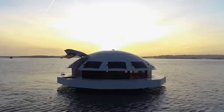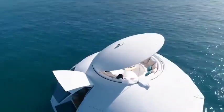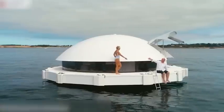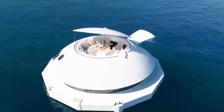This is Anthea, the world's first floating hotel suite, and it is allegedly causing a bit of a stir in the so-called eco-travel industry. They claim that the general idea is to provide a multi-sensory experience for the traveler. Well, one of those experiences might well be motion sickness.